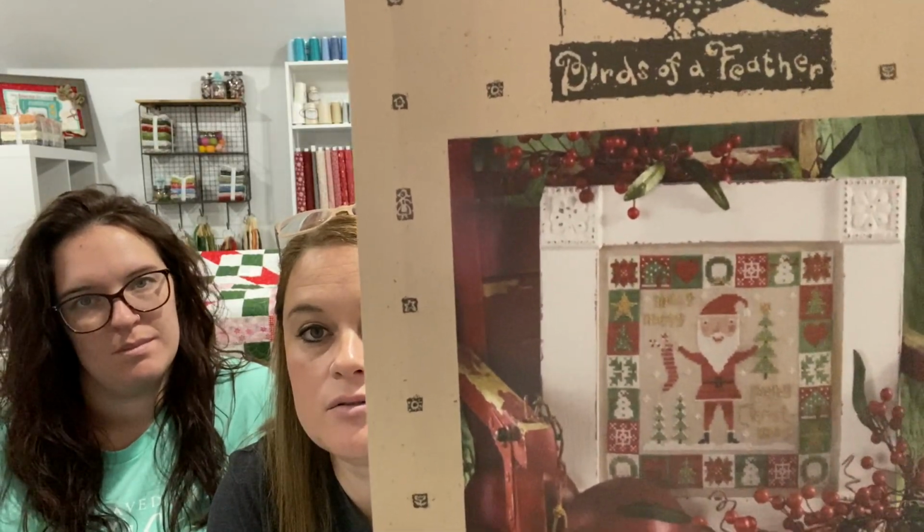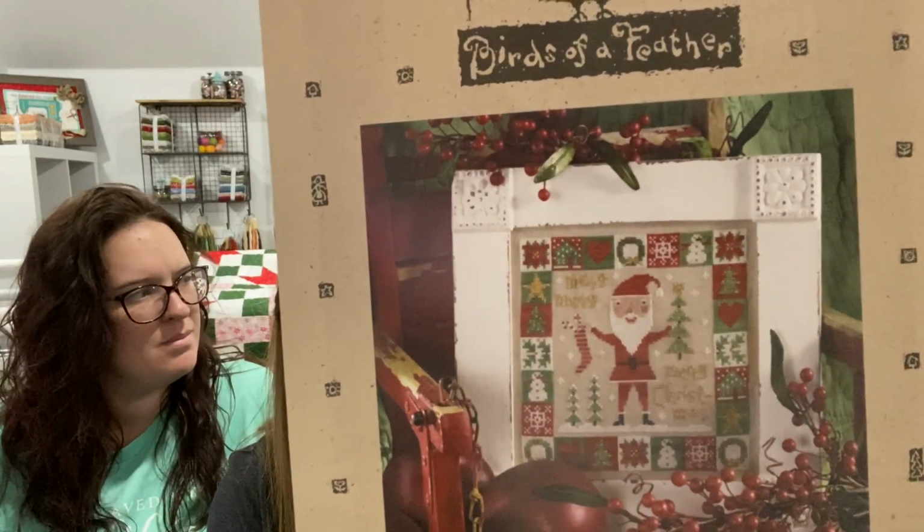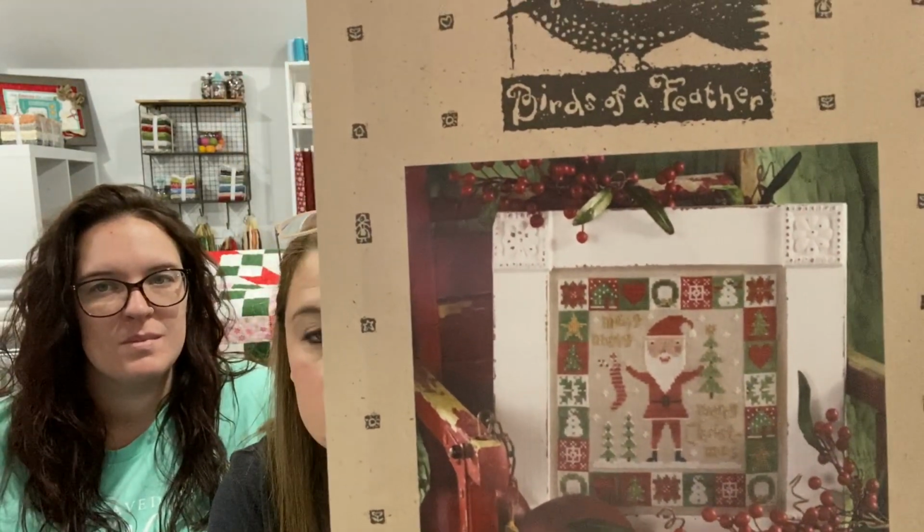I had Lindsay get the colors for me to do what's called for, but after looking at it, I didn't care for the red. It calls for a color called Fire, and it's just really orangey. It has a lot of orange in it, and I love the Orifloss red that I'd been working with, and so I started this yesterday.